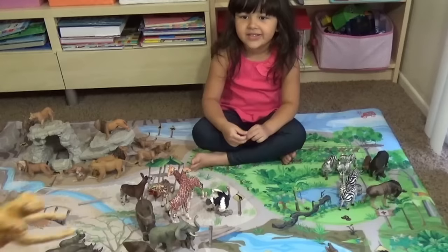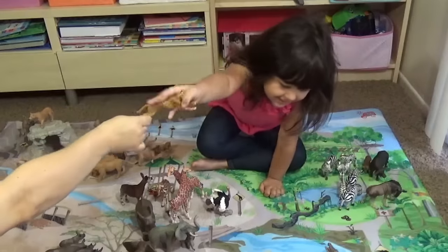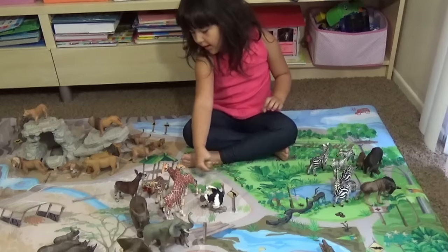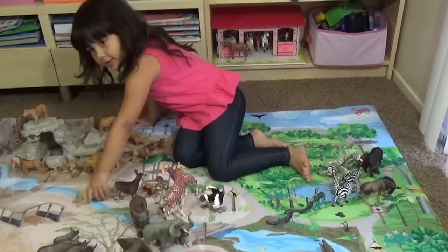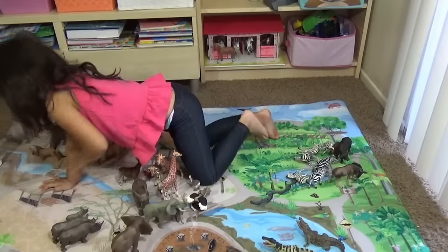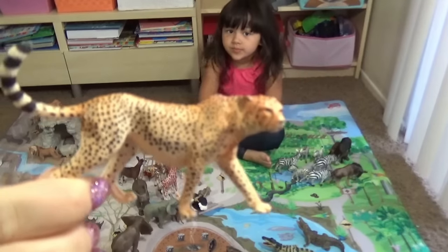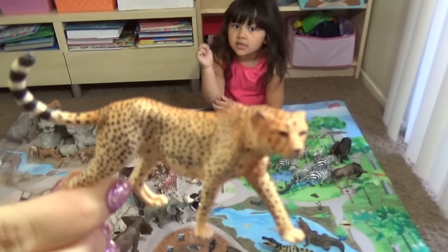Outside. Yeah. That's a cheetah. Cheetah. What is special about cheetah? Is that the fastest running mammal in the world? Look, is cheetah your second favorite animal? Yeah, look. Yay! Oh, Lily's making disasters. All the animals fall. So who is this? Another cheetah. And what is special about cheetah? Cheetahs are fast. Yes, they're the fastest mammals in the world.